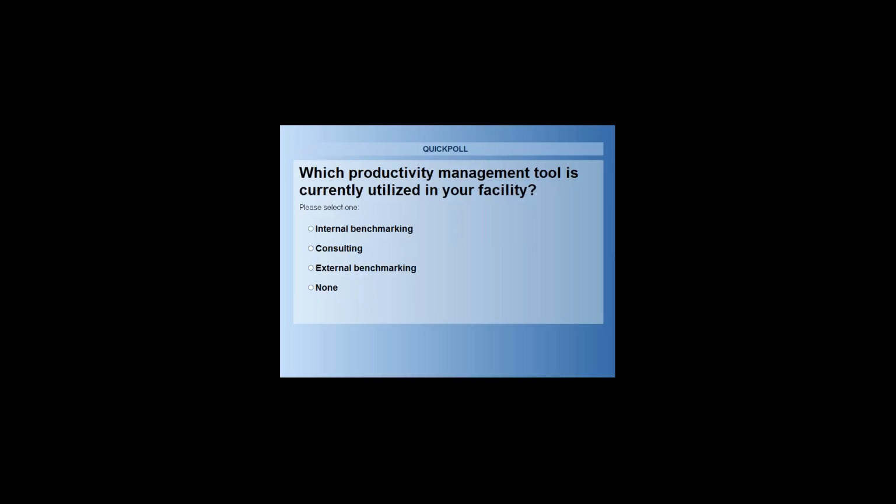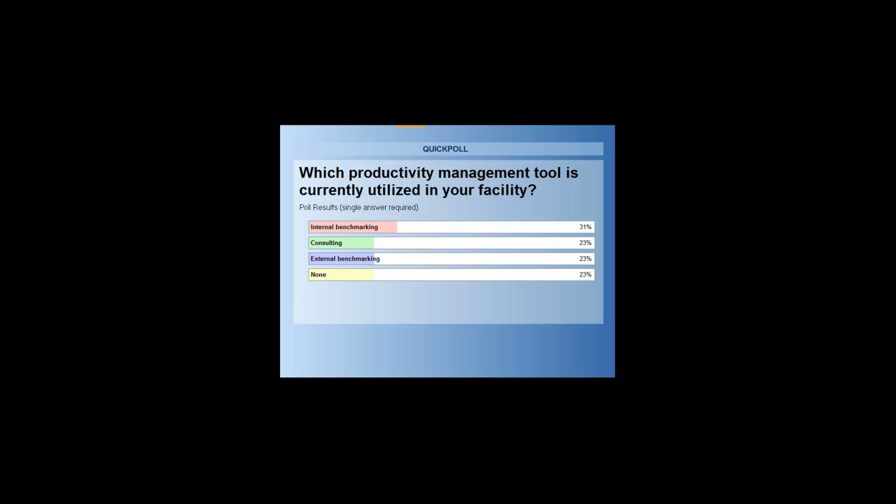All right, we're going to go ahead and close the polls. And we'll see that it's pretty evenly distributed, Joe and Michael. We've got 31% with internal benchmarking, consulting is about 23%, external is 23%, and then none of the above is 23% as well. Okay, thank you all. We appreciate it.